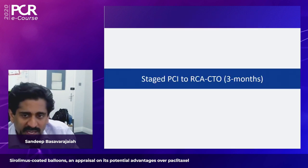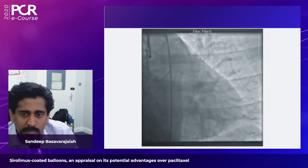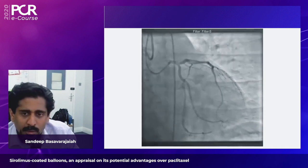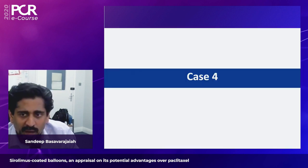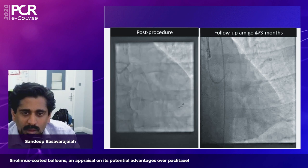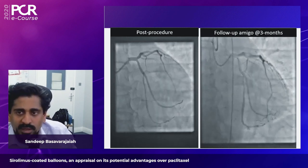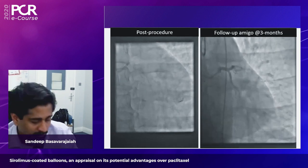So patient came back for a staged PCI to RCA CTO in 3 months' time, and as you can appreciate, the angiogram of the left system looks very impressive, especially the side branch looks positively remodeled. And if you compare the pictures, the left-hand side is the post-procedure, and the one on the right-hand side is the follow-up angiography, and you could appreciate the positive remodeling.